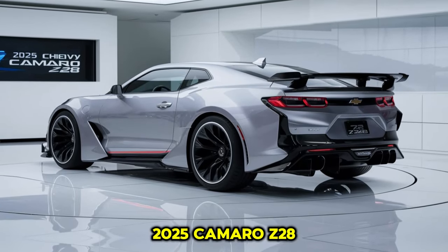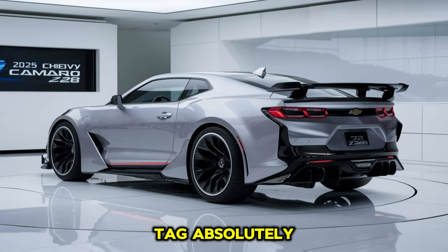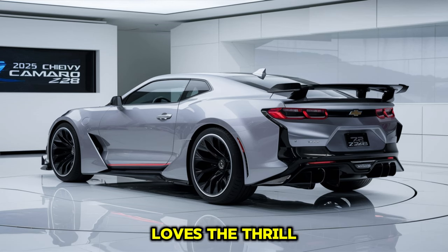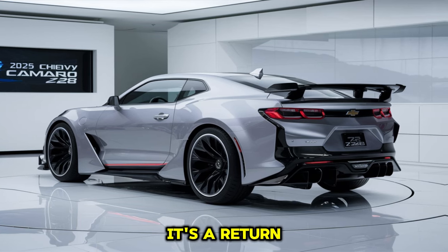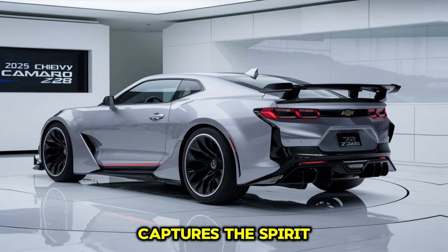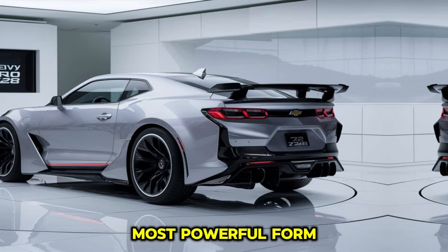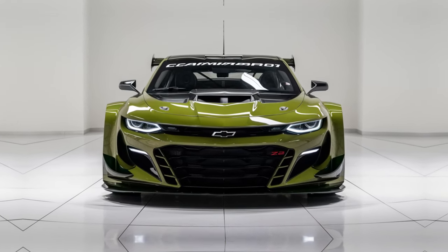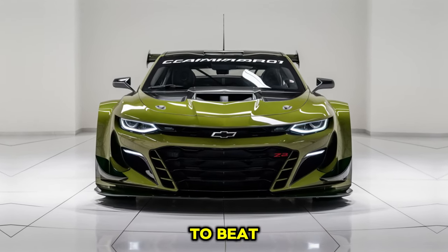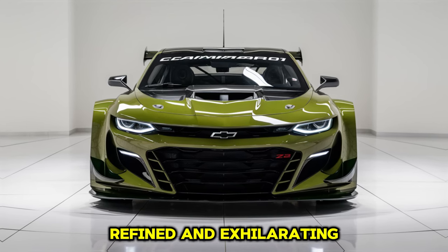So is the 2025 Camaro Z28 worth the wait and the price tag? Absolutely. For anyone who loves the thrill of a high-performance muscle car, the Z28 is in a class of its own. It's a return to form for Chevy, a car that captures the spirit of the Camaro in its purest, most powerful form. With top-tier performance, incredible design, and a racing legacy that's hard to beat, the Z28 delivers an experience that's raw, refined, and exhilarating.